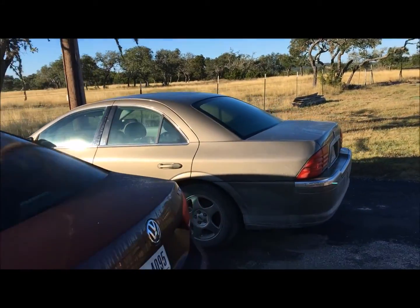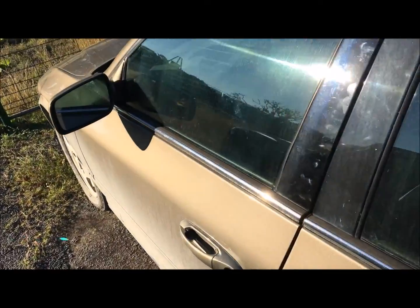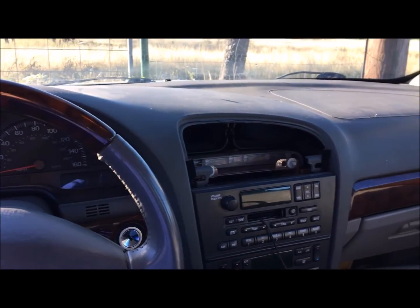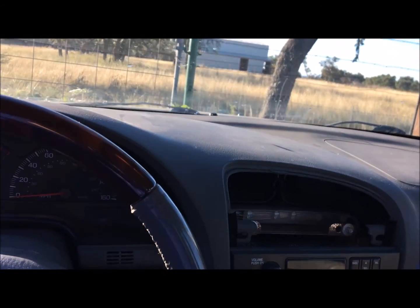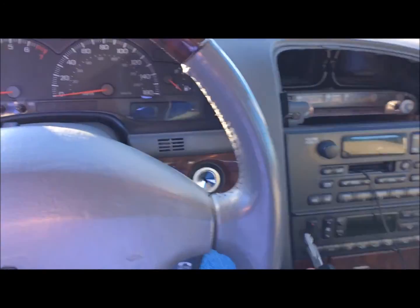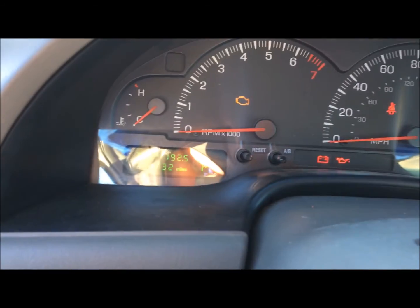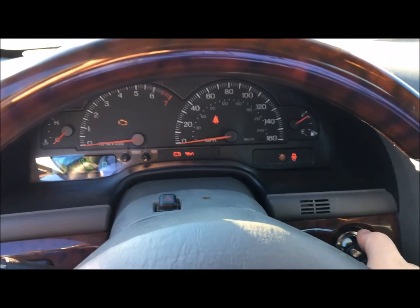Alright, now for the 2001 Lincoln LS. This has been my brother's car to get him from school and back, so he barely drives this thing. It's definitely not cosmetically the best condition. As you can see, the air conditioning vents popped out over time because the little plastic clips broke. But anyway, let's go ahead and start the engine. There's 171,000 miles on it now. So let's go ahead and start it.